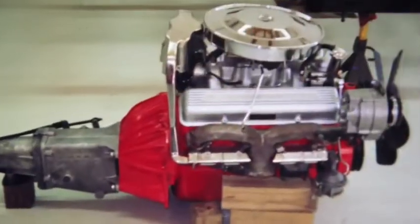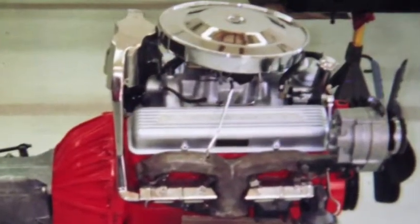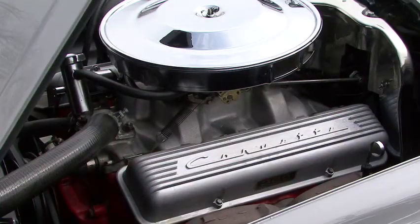We did a valve job on it and kept the same valves, put new springs in it. The engine was in such good shape when we took the bearing caps off and looked at the crankshaft, we just put it back together.